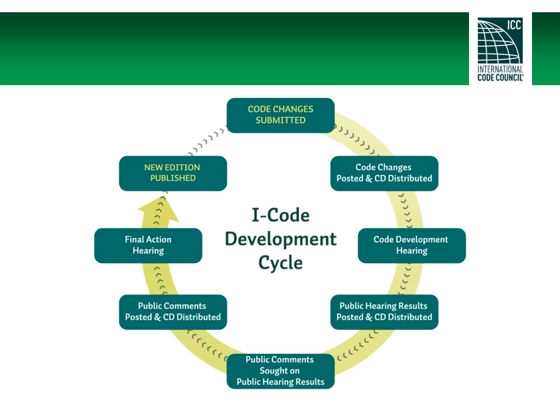This diagram shows the whole process at once and is helpful to review. So to reiterate, for each code, the process begins with a call for Code Development Committee member applications. Then there is a call for code change submissions. After all are collected, they are compiled into a single document. Each is given a unique number and posted online for review prior to the hearing. During the formal in-person code development hearing, each proposal is heard by the Code Development Committee and approved as submitted, approved as modified, or disapproved.